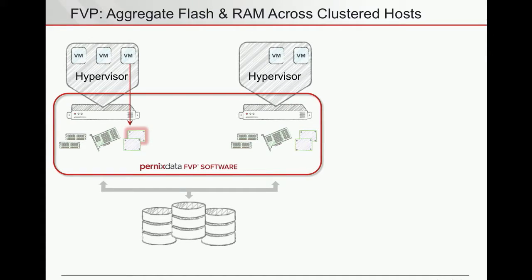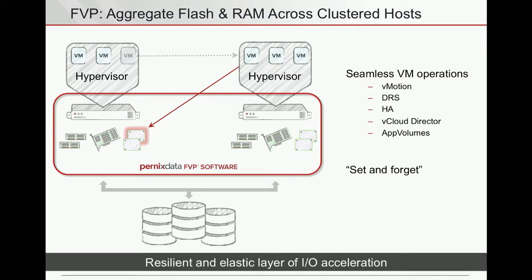The next innovation is that we're aggregating flash and RAM from all of your ESX hosts, putting them basically into a pool and re-virtualizing them, making them accessible across all of the nodes in the cluster. We're a clustered solution, and this is important, right? Because what happens when you migrate a machine from one host to another? Typical read caching single host solutions will drop that cache, and now your application performance suffers while the VM has to go and get the data from the backing storage again.